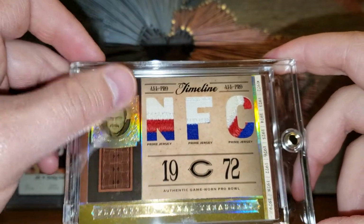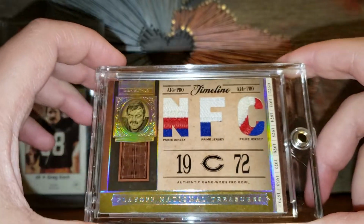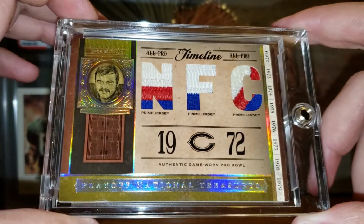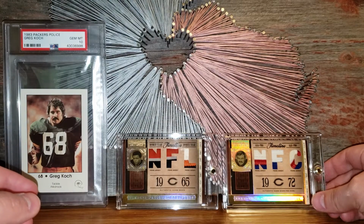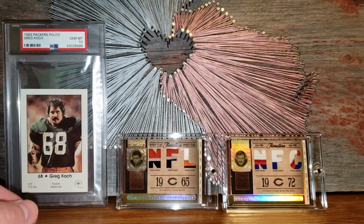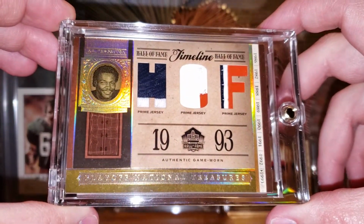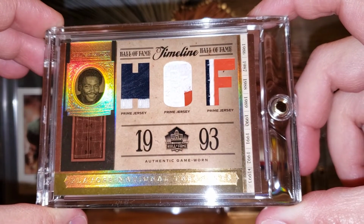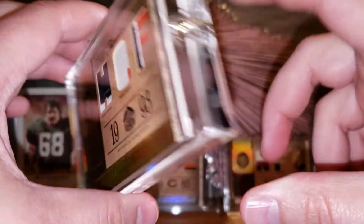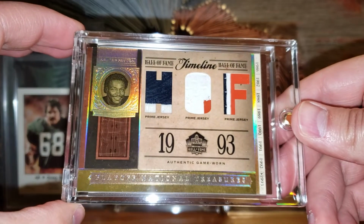Just beautiful. I think that one's got a little bit of some gunk on there, or a scratch. But yeah, what a beautiful pickup. And I picked these all from the same seller, so I gave an offer for all 3 of them. And here's the last one. I think everybody's heard of this guy, Sweetness, Walter Payton, triple prime jersey, Hall of Famer in 1993, all game worn. And this one's only numbered out of 15, so some real low numbered stuff from National Treasures here.